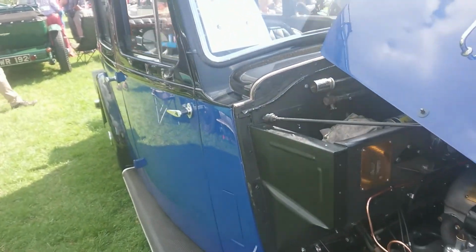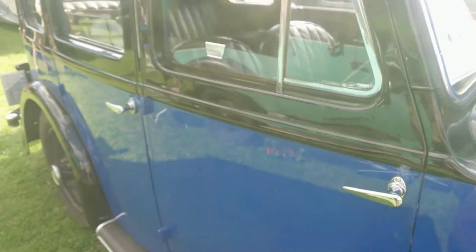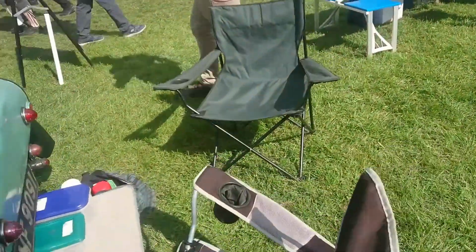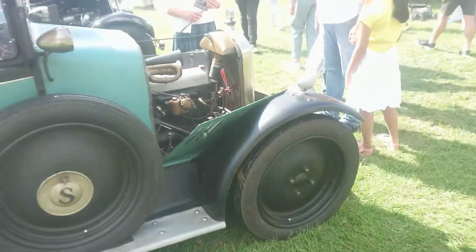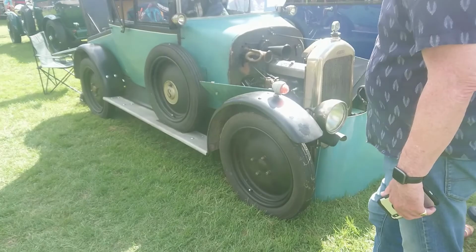This is a Lanchester 10. It's about 1935. This thing, I don't know. Yeah. Well, Singer. Let's say a 1924 Singer 10 horsepower.